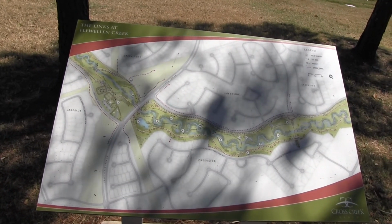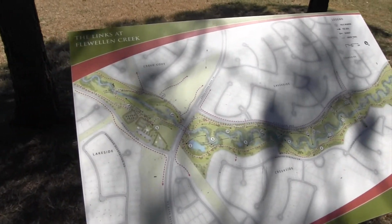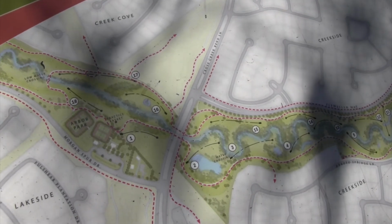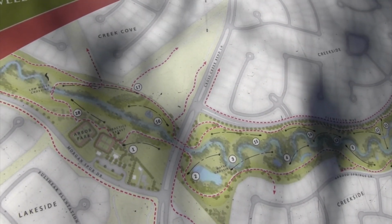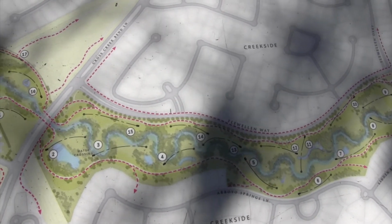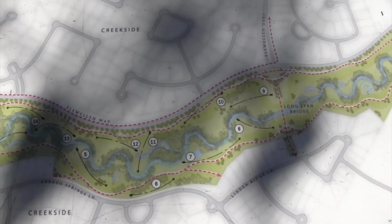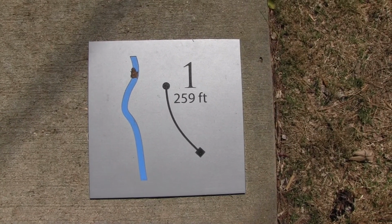Today we're doing a 1v1 with me versus Joe Montana. Oh yeah, we're playing at Flewellen. I really like this course. I'm not sure if it makes my top 10 in Houston, but if you live in Houston, it's definitely a course I would recommend. Alright, hole 1, 259.